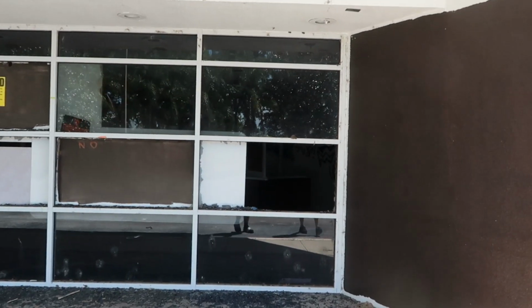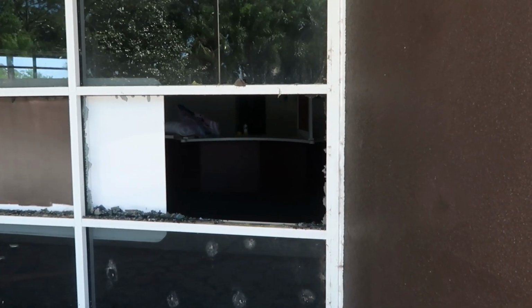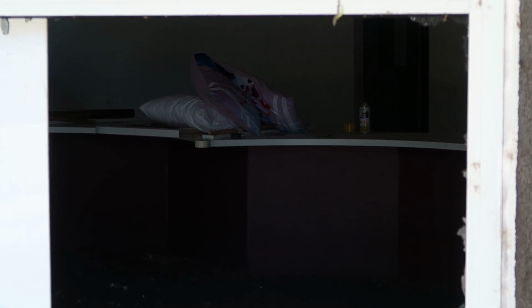Actually, I do want to show the one window right here is even completely broken out, so I'm going to respect the fact that there could potentially be people in there. Actually, I want to zoom in. There's a couple pillows even right on top of that counter right there. Hopefully you guys can pick that up. It's kind of crazy to be able to see that.